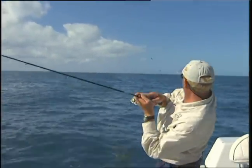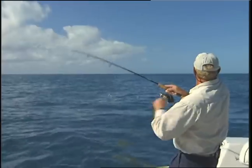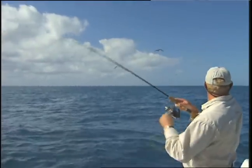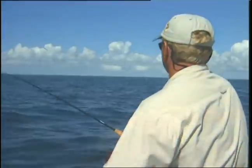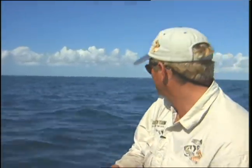Oh! That's a nice fish there. That's got some power. Look at that big giant swirl back there. Huge swirl. Should work this guy up. He sure took a good run. I sure hope this is a bar jack. He's not running down like a bar jack should, though, is he?